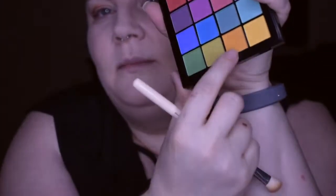So I'm going to go in with this color that's down here at the bottom, the second one in, kind of the orangey color.